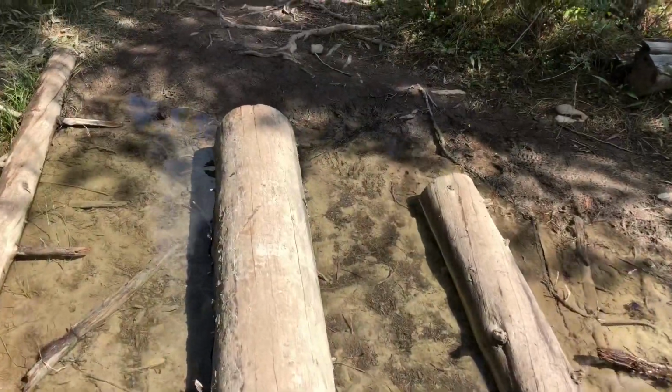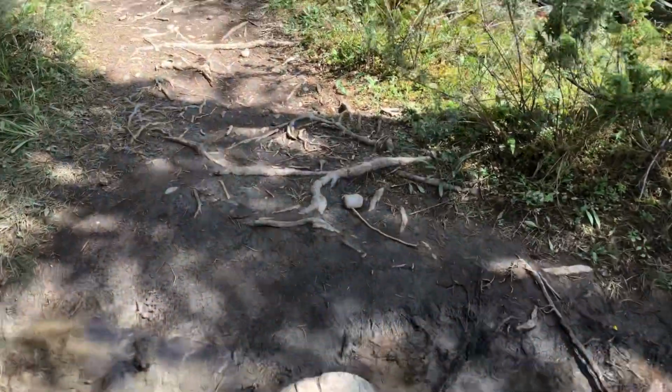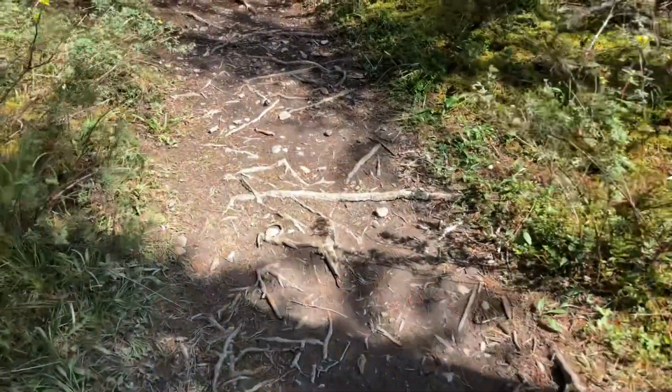Look at these bridges we have to cross, or I have to cross. Marble Canyon is 2.7 kilometers one way, and Paint Pots is 2.2 kilometers. So this will be more of a good exercise for me this time. And again, it's a 40-meter elevation gain, so not too bad. I guess that's why the crowds come, because it's not too strenuous.